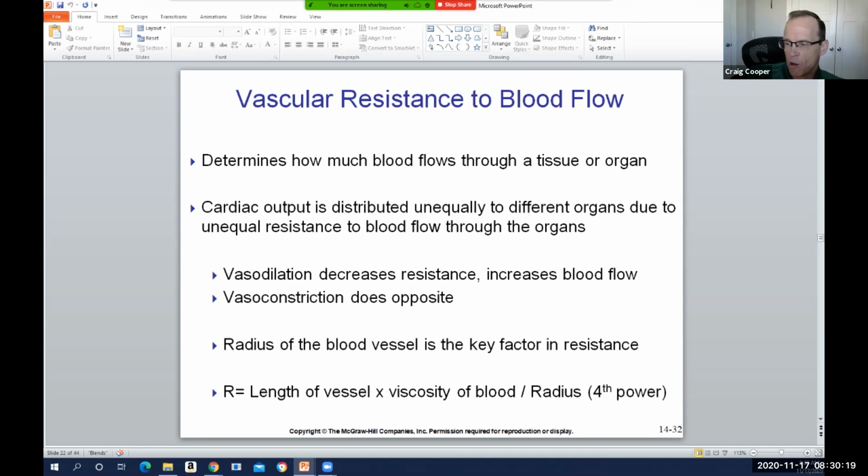And so how long the vessel is plays a role in it. If we're talking about a short vessel going from the heart up to the brain versus a long vessel going from the heart all the way down to the big toe. Those are very different lengths of blood vessels. And so you're going to have more resistance the larger that distance is.